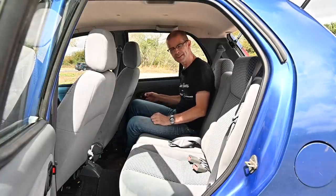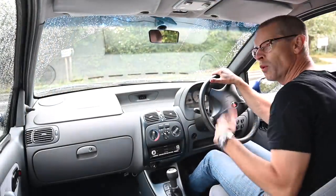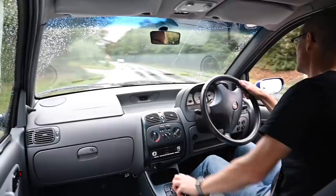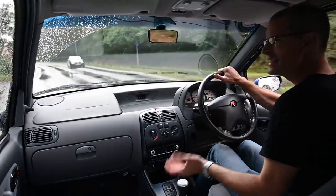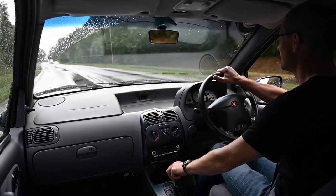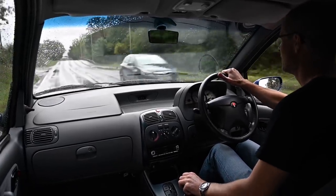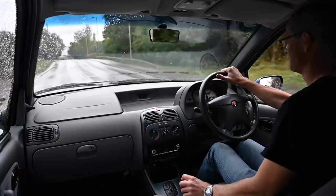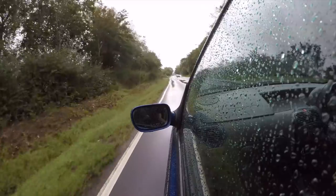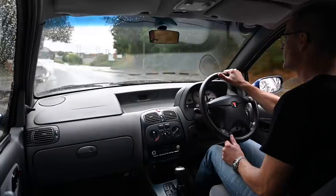Right, let's take it for a drive and see what it's like on the road. So, fit and finish aside, the big question is, what's this thing actually like to drive? Well, let's find out. Well, the 85 horsepower engine is actually not bad. It's got a bit of an old school 80s almost vibe to the way it delivers its power. It's quite throaty and raspy sounding, but it feels like it's got a fair bit of torque for the weight of the car. So you do pull away quite happily, and you can move up into the higher gears pretty rapidly at not too high a speed.